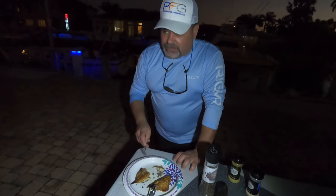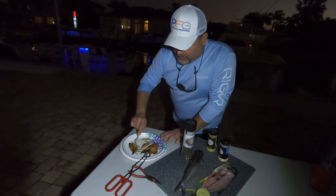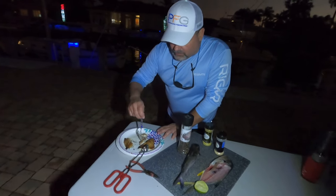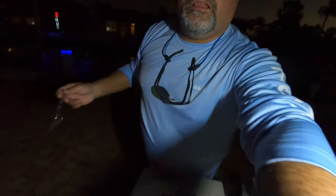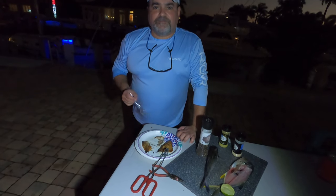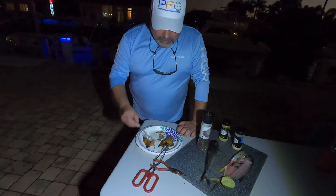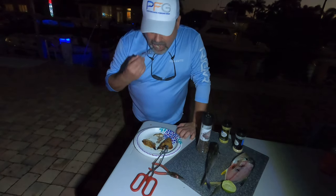Very tasty. And let me give a piece to my friend here behind the camera, who is also looking at this. Tell us what you think. It tastes smoky. Wood taste, yeah. Very tasty. So, next one.